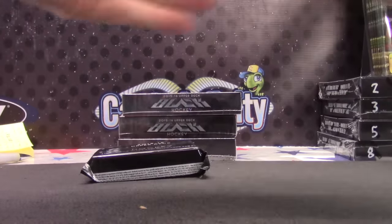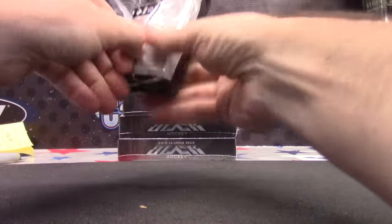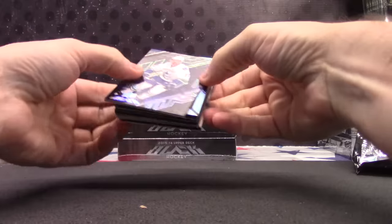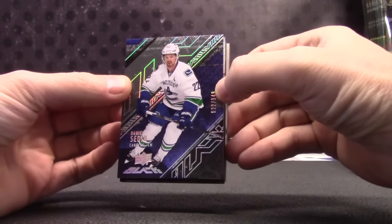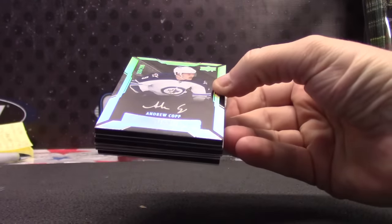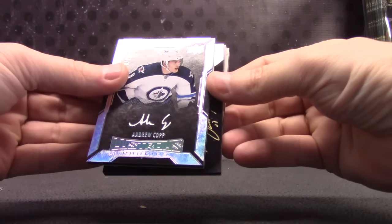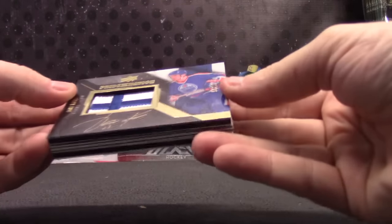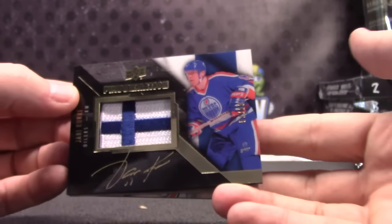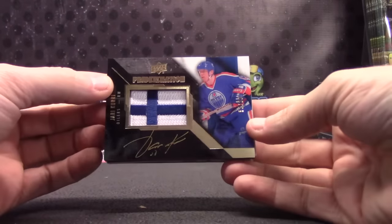Fat pack. Let's see, numbered to 349, Daniel Sedin. And Andrew Copp, 299. Oh, dang, I saw the Oilers. I thought you had one. Jari Kurri. Saw the Oilers and thought you had a MacKinnon patch autograph. Just talking about MacKinnon, McDavid. Numbered to 99, patch auto, Jari Kurri.